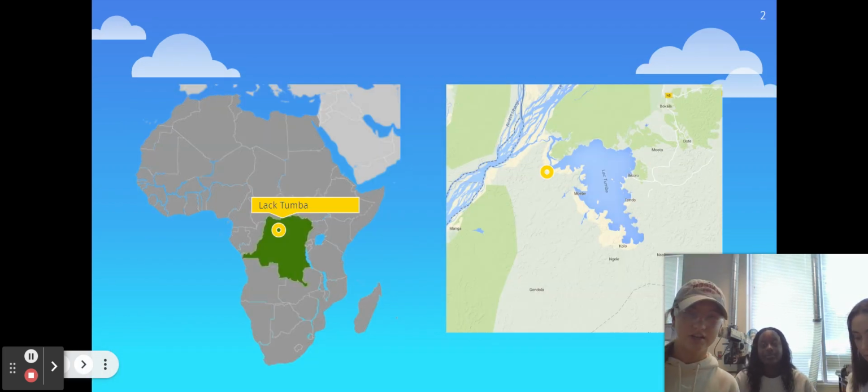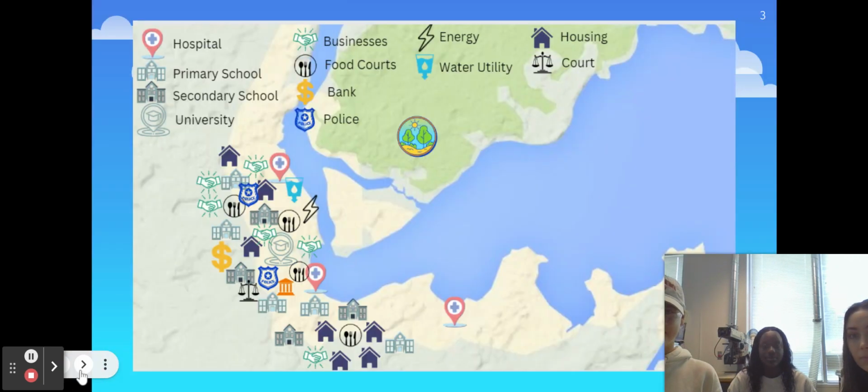This is a general region of where our city is located and where we will be building. This is also a map of all the general tools we have, such as hospitals, schools, food, energy sources, and housing, and where they will all be placed.